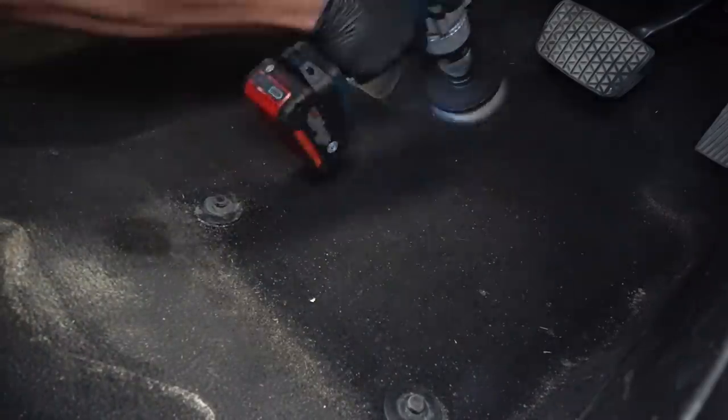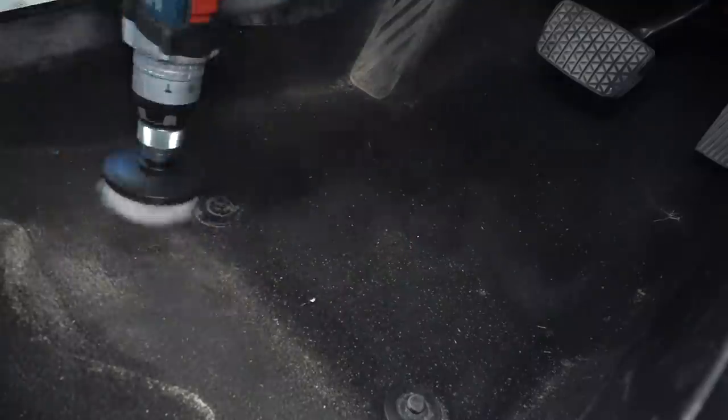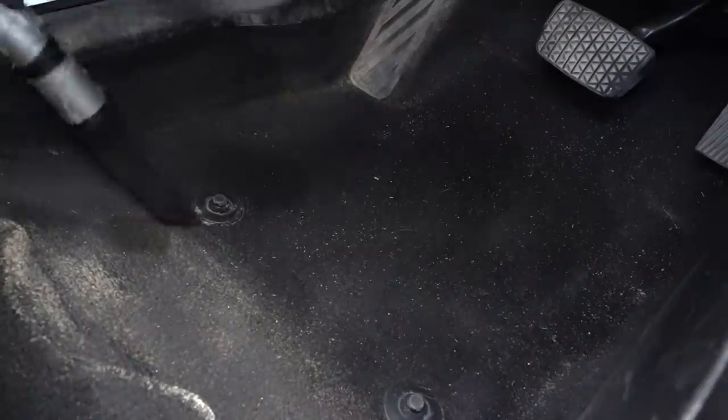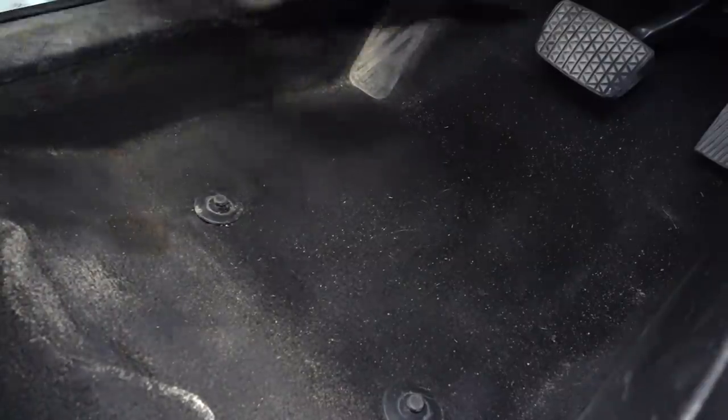Now, since I'm dealing with that extremely cheap Velcro-like carpet in this car, I needed to use the drill brush to try to loosen up some of the embedded dirt, and as you can see, it does manage to pull up quite a bit more out of the carpet.